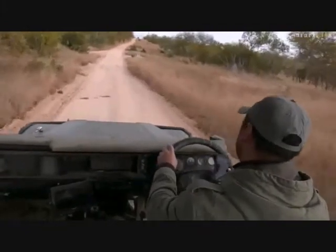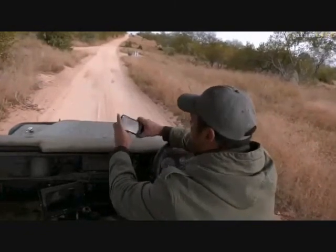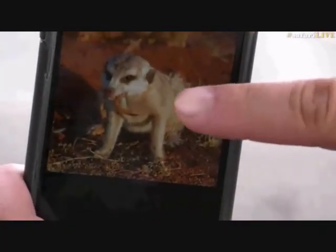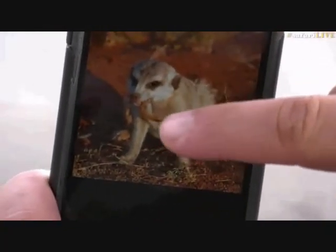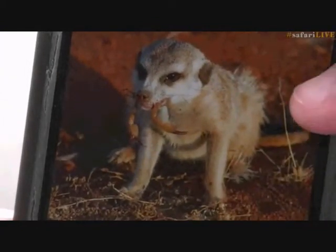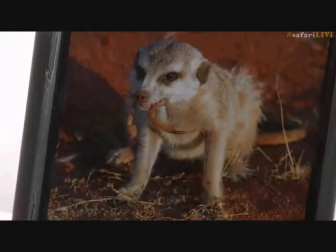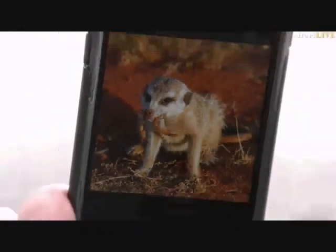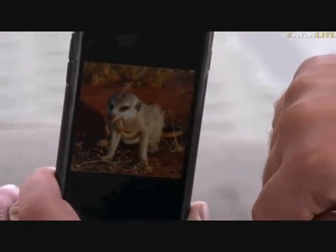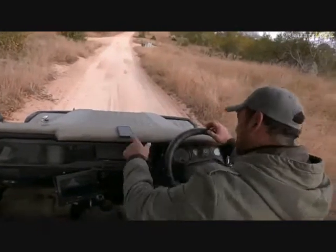There we go. I'll show you that picture. There we go, that's better. Oh, look at that. That's an image I got of a meerkat that had caught a scorpion. You can see the pincers in the mouth there. It ate the whole scorpion tail first, and then the two pincers were sticking out of the mouth while it was busy feeding on that scorpion. That's quite a big scorpion that it caught. It just shows you what they do, and it's amazing to watch them.